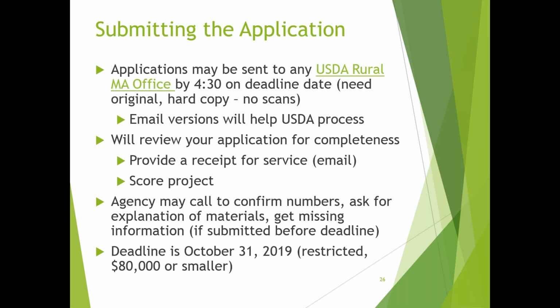Submitting the application. The application must be submitted hard copy, which is annoying, but a fact. Can't email it or fax it or scan it. It needs to be printed out and submitted to a USDA rural office by 4:30 on the deadline date. There are, I think, 4 offices across the state of Massachusetts. If you click on that link in the PowerPoint, it will take you right there and it shows you what all the addresses are.